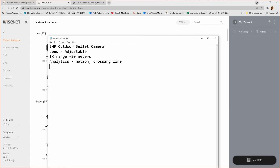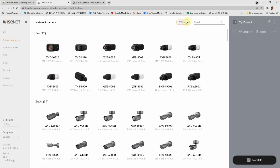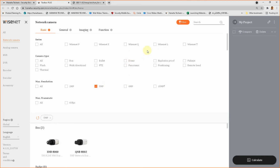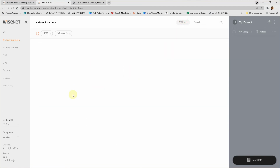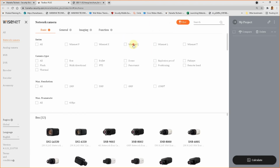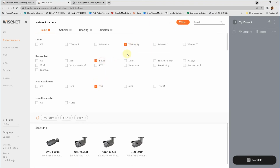Okay, what else? Bullet shape, lens is okay. IP66 outdoor, right? IP66 minimum. Now, what question comes to your mind? 5 megapixel. You will not find 5 megapixel in the L series. You can check here, L series 5 mega. There is L blank. So you start with the Q series. Here we go. Q 5 mega bullet.